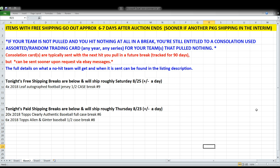Then, of course, for Clearly Authentic and Allen and Ginter, I am projecting a Thursday shipping date. If I can get it out to you faster than that, you know I will. I always try hard to. And, of course, nobody's going to get skunked in Allen and Ginter. Every team pulled cards, and probably lots of them. And in Clearly Authentic, if your team was not pulled, your consolation cards will ship with the rest of that break, because that's a paid shipping break. It will go out on schedule, which is projected again to be Thursday.